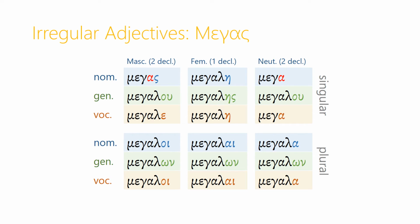Another irregular adjective is megas. And similarly to what we just saw, it's irregular in the nominative masculine singular and the neuter nominative singular. And again, it's irregular primarily because parts of the stem are left off in those two forms, and also because we have an unusual connecting vowel. So the lambda from the megal stem is dropped off, and the alpha at the end of the megal stem ends up acting as if it's the connecting vowel. So we get megas, and similarly in the neuter, mega.